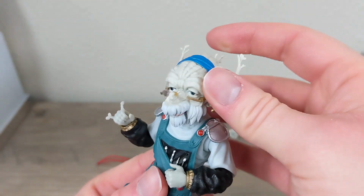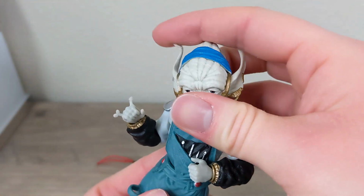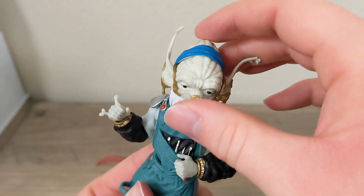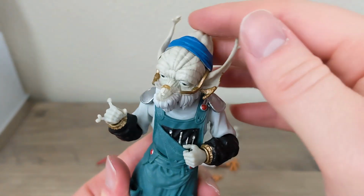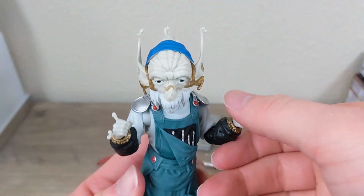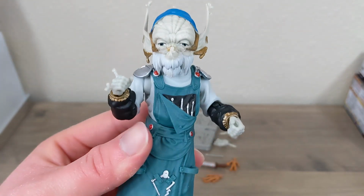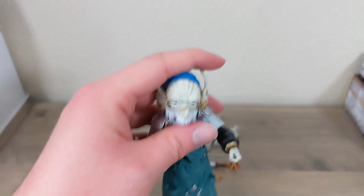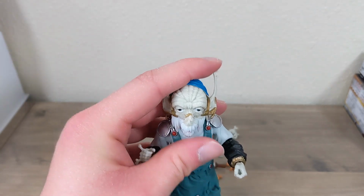The head moves very nicely on the ball joint, very typical Lightning Collection ball joint. It feels a little bit looser. These ears are a soft plastic, so you don't have to worry about them snapping off or breaking or anything like that. But it moves very nicely. And I don't really know what else to say about the figure itself. It just is perfect. It really is, like, almost like, whoop, there goes his box falling off the bed. But it's basically a perfect Lightning Collection figure.